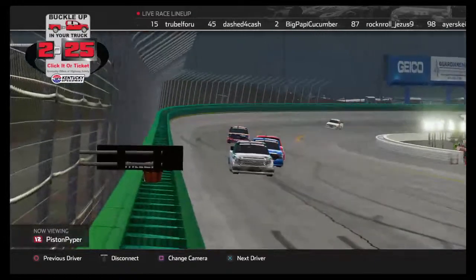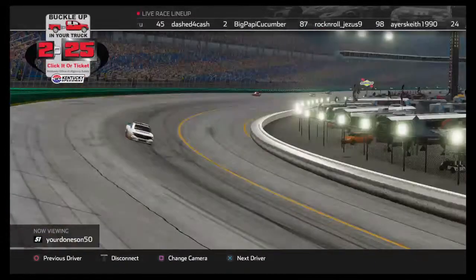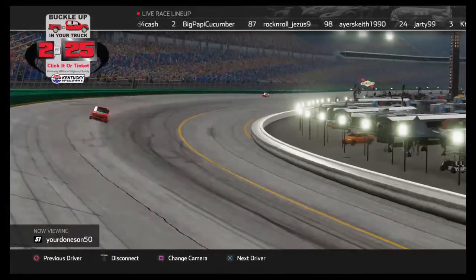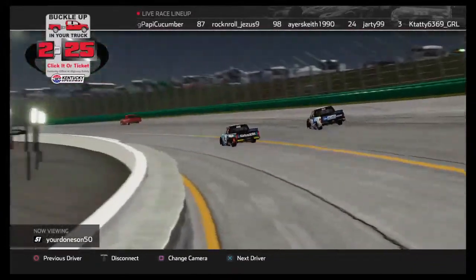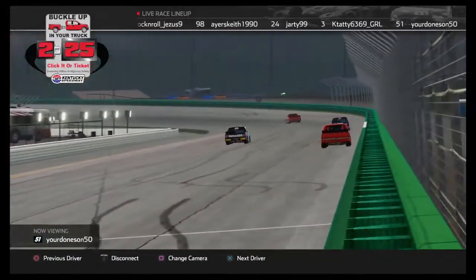Your Dunson coming to the line as the leader, about 4.5 seconds in front of me, gaining on him very quick. 3 laps to go here in Kentucky. 3 laps to go, but at the end of the stage, we'll bring the green and white, put it in the air after that. Positions and stage points are very critical coming into the chase.